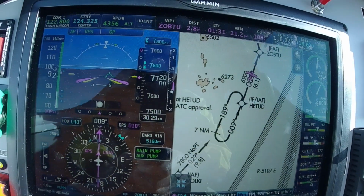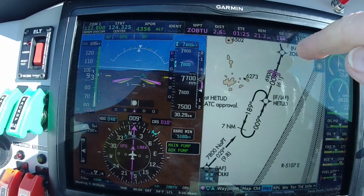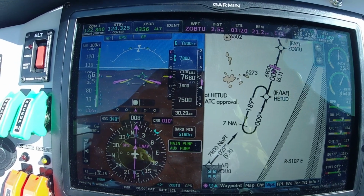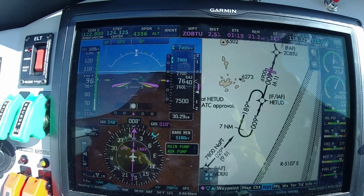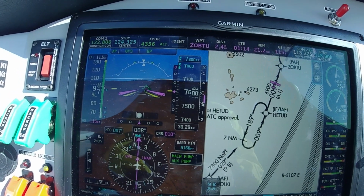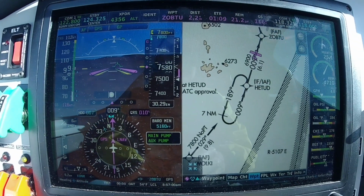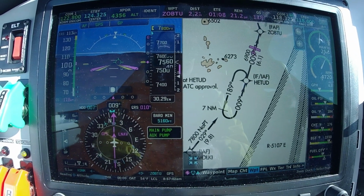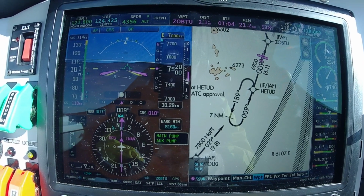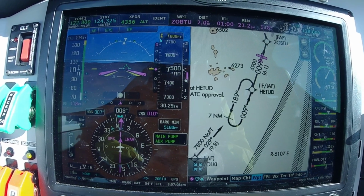Okay, we just captured the glide path this far out. Final approach fix is Zub 2. So the autopilot is doing a very, very nice job. What a surprise. You know how to operate it, it'll save your bacon. Alright, Zub 2 will make the turn to the final approach course.